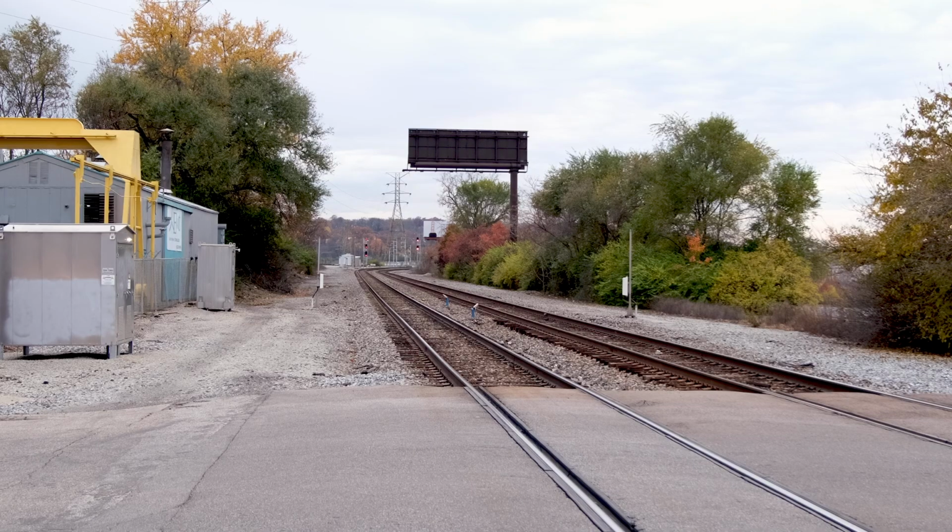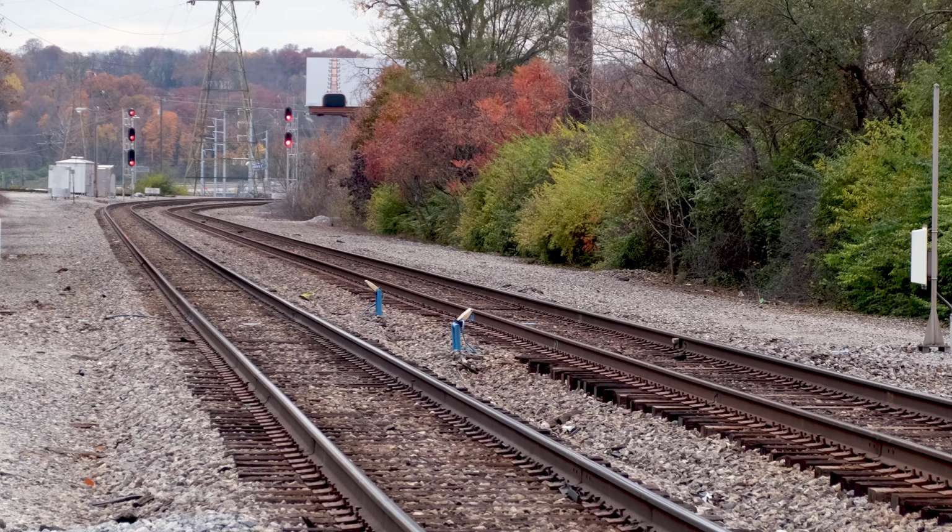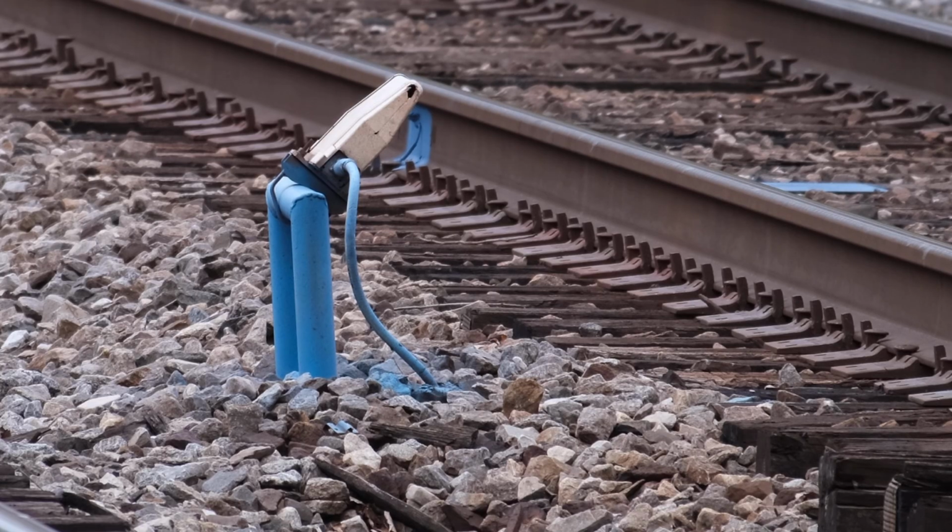You know what? We'll make it easy on you and go ahead and get that train out of the way right now. I'm set up near the Procter & Gamble facility on the Norfolk Southern tracks. This is just north of NA Tower. You see it's getting dark and both signals were displaying stop indications.